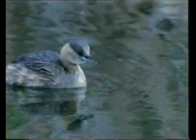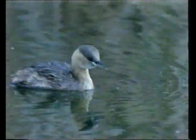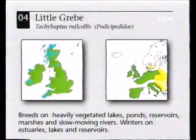They can be very secretive birds, especially when breeding, but their loud whinnying call often gives them away. Little grebes breed throughout lowland Britain, in areas of shallow, weed-filled water, and in winter they can also be found around estuaries.